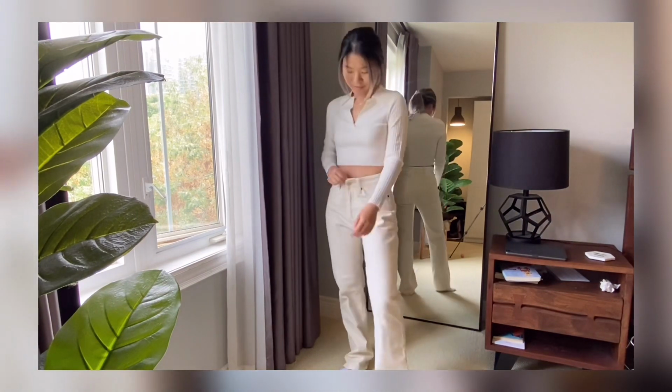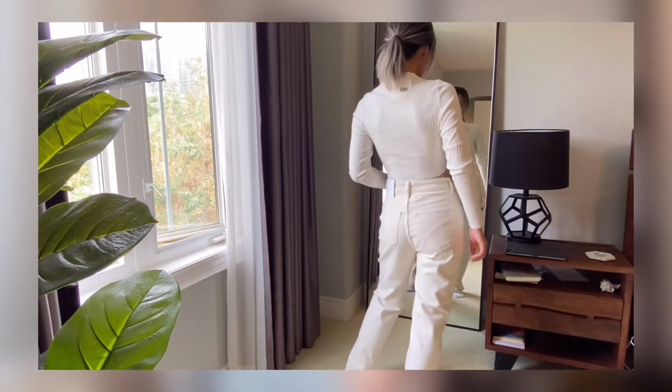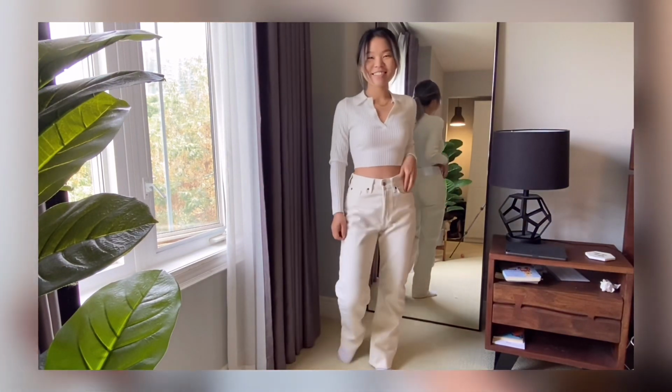I love the leg of these jeans. They're just like the right amount of relaxedness, and the length is too long for me, but you know, as expected. The only thing that's making me unsure about this pair of jeans is the front crotch area. I feel like there's a lot of gathering. It's not as streamlined, and it's not as sleek as I would like.